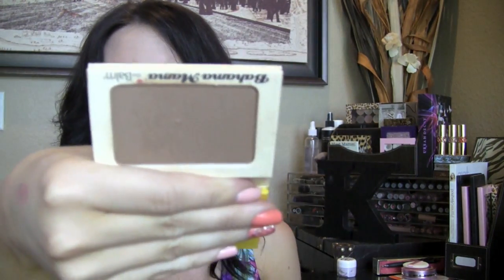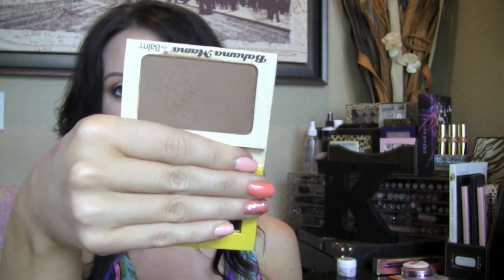For my contour bronzer has been the Balm Bahama Mama. It's a great bronzer. I love this. Perfect for contouring and bronzing and whatever else you want to use it for. Now for lips. My lip chapstick of the week has been the Fresh Sugar lip treatment, and I got this.